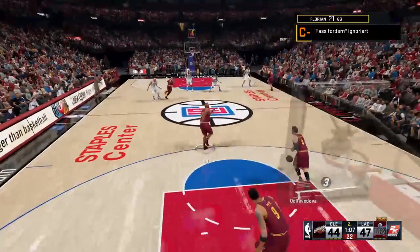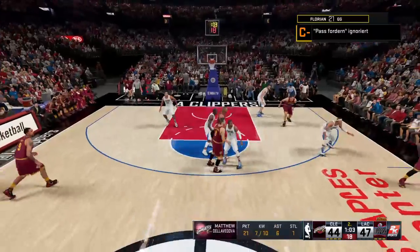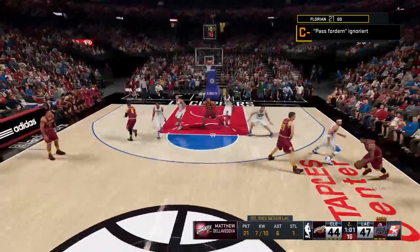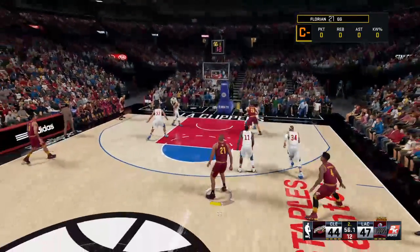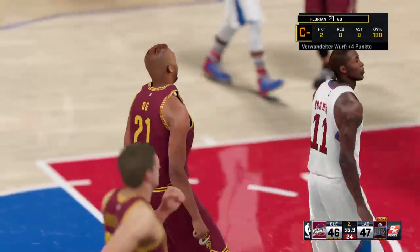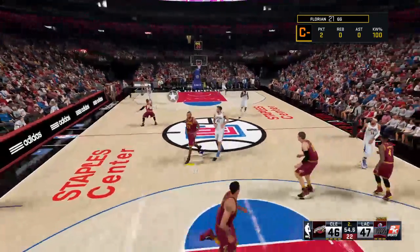Here's Dellavedova. He had a 21-point outing in their last game against the Lakers. And also, his assist total tells you about the job he did of keeping his head up and keeping his teammates involved. Good on that shot, and with that, the Los Angeles lead is cut to just 1 point on the basket from Frye.